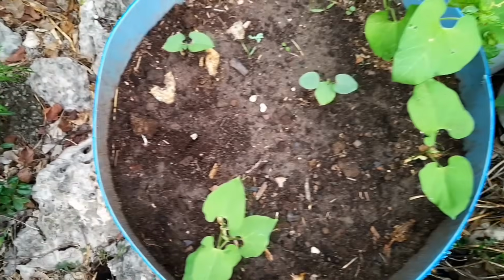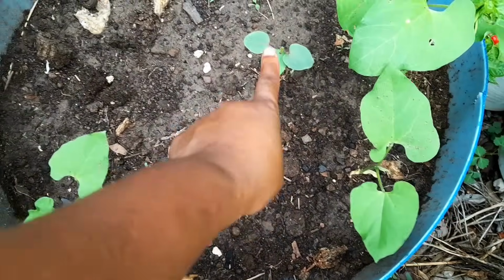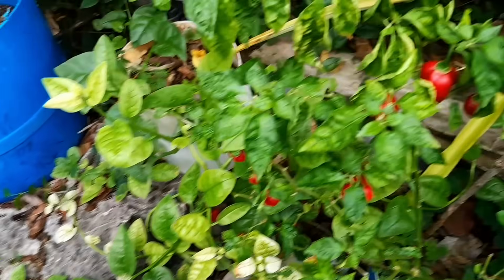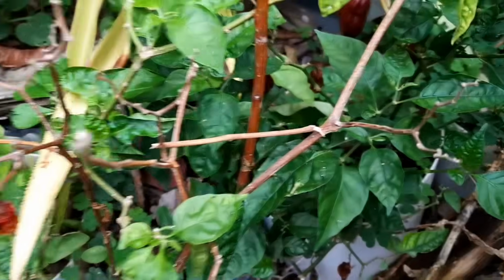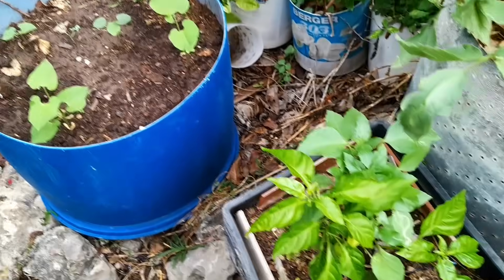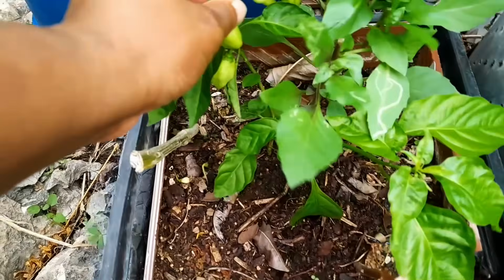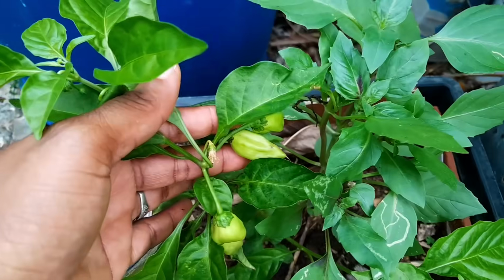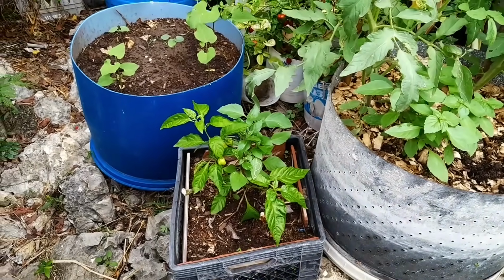In this container, I think the last update I showed you, only one sprouted. That's my red okra, but all the others sprouted later on. So we're happy to see that. Beautiful crossbreed Scotch bonnet pepper. That's a cross between the chocolate habanero that's right there beside it and the red Scotch bonnet. I purchased red Scotch bonnet, but I don't know. This is not the shape of Scotch bonnet. I don't know what they sold me, saying it's red Scotch bonnet. We'll see what it ripens, but this is not Scotch bonnet pepper. Scotch bonnet pepper is shaped like a basket, the real one, real Jamaican Scotch bonnet.